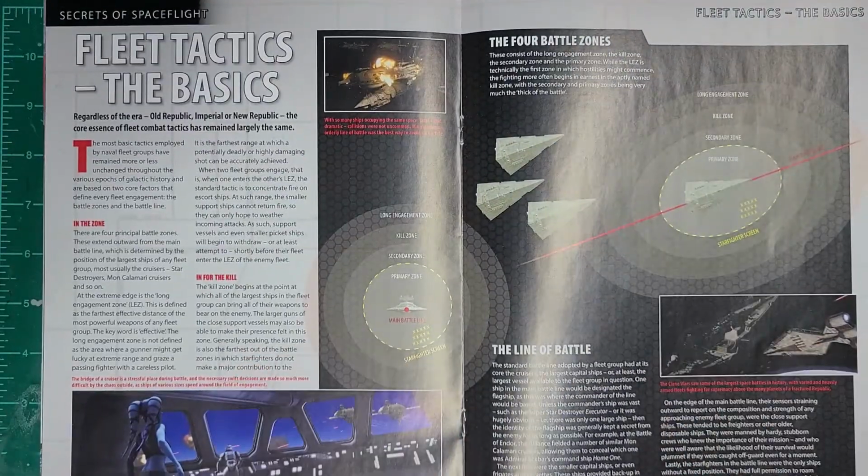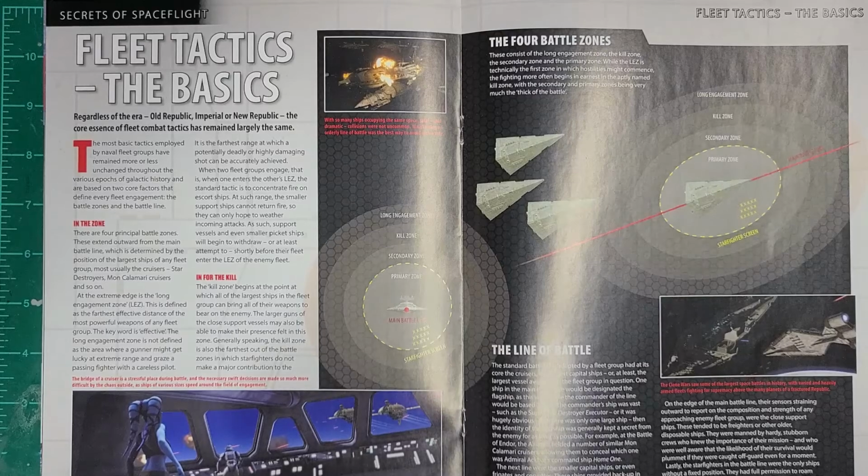Now there we go. Fleet tactics, the basics. The most basic tactics employed by the naval fleet groups have remained more or less unchanged throughout the various epochs of galactic history and are based on 2 core factors that define every fleet engagement: the battle zones and the battle line. In the zone, there are 4 principal battle zones. These extend outward from the main battle line, which is determined by the position of the largest ships of any fleet group, most usually the cruisers, Star Destroyers, Mon Calamari cruisers, and so on.